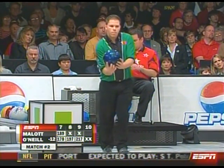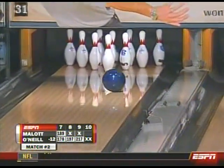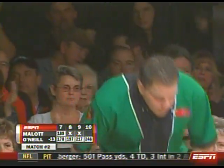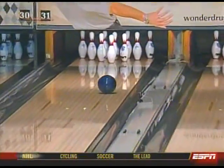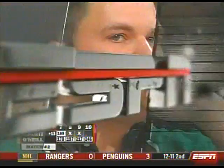27-year-old O'Neill from Levittown, Pennsylvania, still seeking his first tour title. Oh, no, get a lot, please. Did not like that one. That's right, 9's okay. Strong outing from O'Neill at 246, but it's most likely not going to be enough to knock off Wes Malat. Malat needs any mark, and he moves on to face Tommy Jones in the title match.